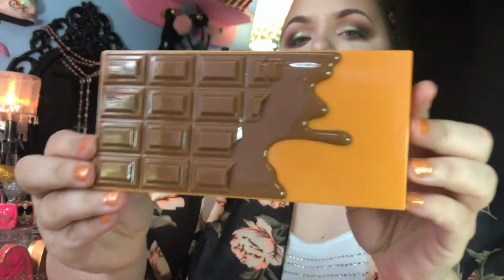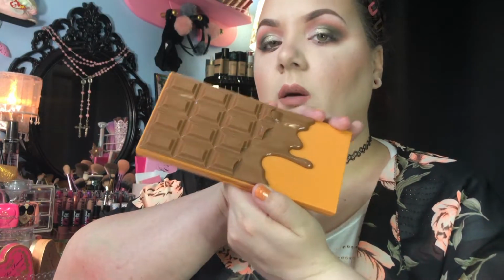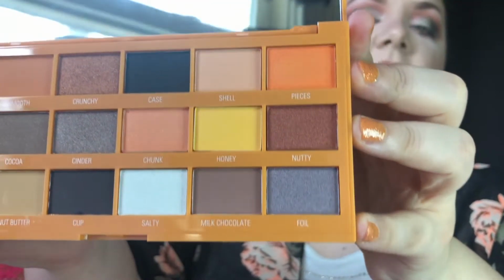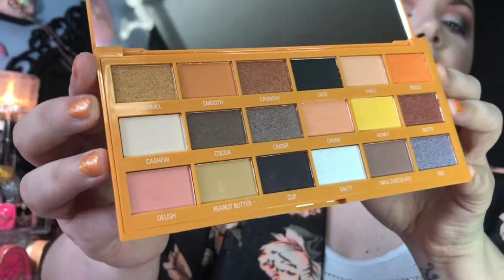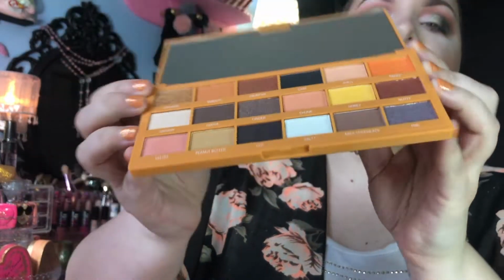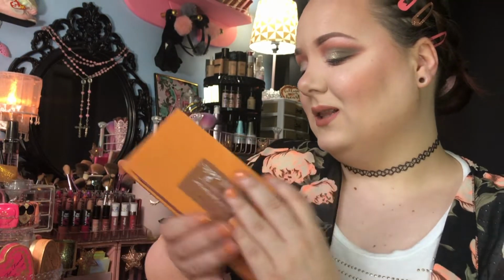The next shadow palette is the Peanut Butter Cup palette, and I just love the chocolate bar packaging. I mean, it's adorable. But here's what the inside of this looks like. And I'm not sure if this is a dupe for another palette. You guys can maybe let me know if it is. But I really love the color story in that one as well. I don't have anything like that.